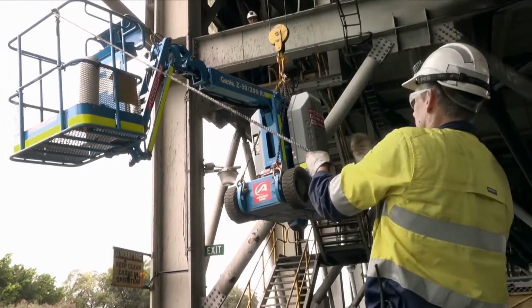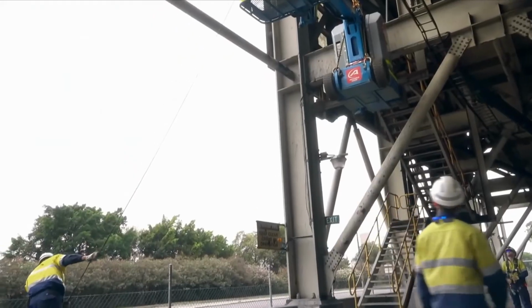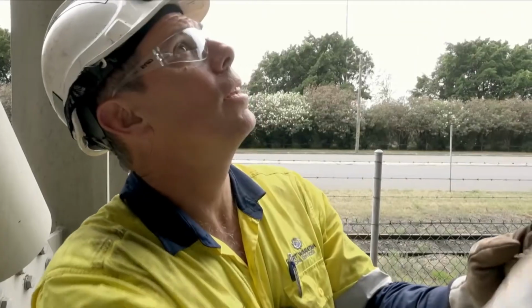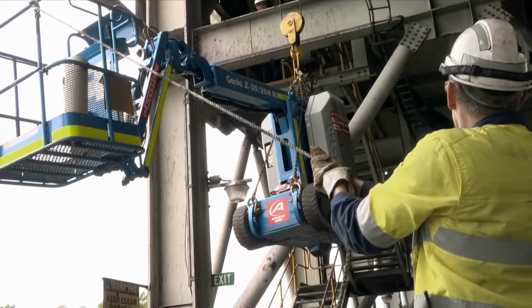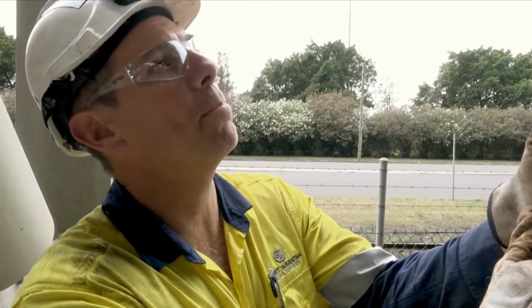Problem is, the vibro feeder gate the team need to repair is on the 3rd floor, and this EWP is reluctant to leave the ground floor. It's just catching at the back near the chains. So hopefully you can lever it away and we'll be able to come up past that beam.